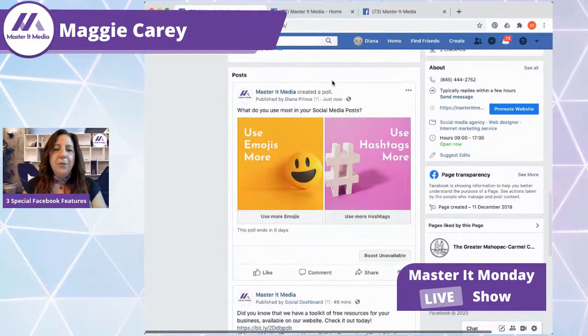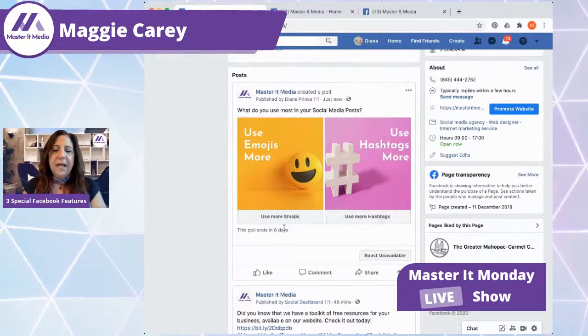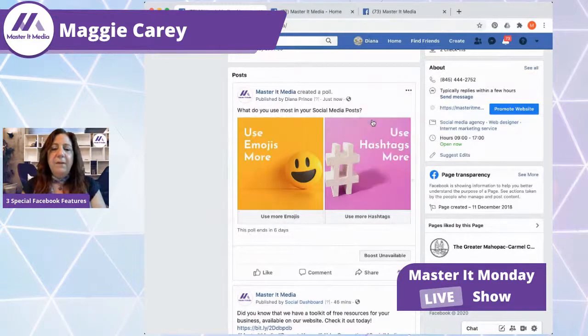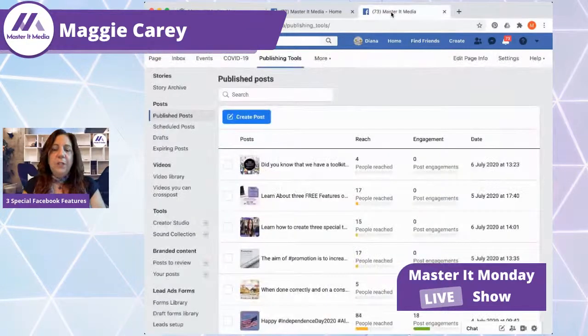But here you go right here, and there is the post. So people will answer this and we'll be able to see. Now what I can do is I can also say pin this to the top of the page, so it doesn't get buried in my feed, I can have it pop right up at the top. So I'm going to do that as well, and we're going to go on to our next post.